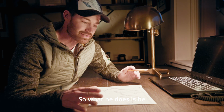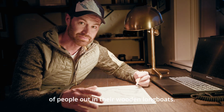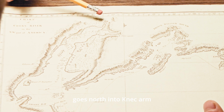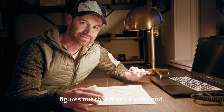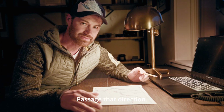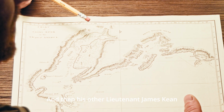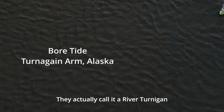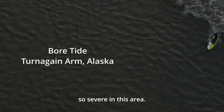So what he does is he sends 2 different groups of people out in their wooden longboats. His Lieutenant Bligh goes north into Turnagain Arm, and he turns around and figures out that that's a dead end. There's no northwest passage that direction. And then his other lieutenant, James King, goes east into Turnagain Arm. They actually call it River Turnagain because the tides are so severe in this area.